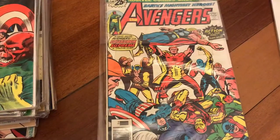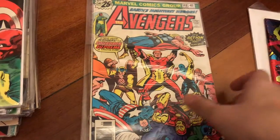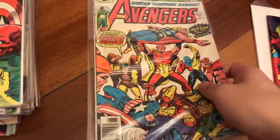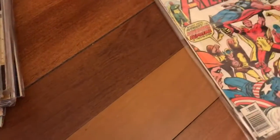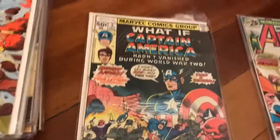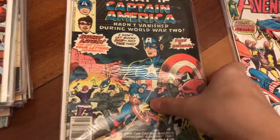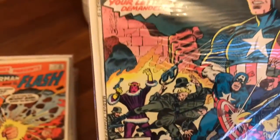Then we got Avengers 148. This is them fighting the Squadron Supreme. It's fine. I think it averaged around $5 a book here, ultimately. So I was really happy with that, considering what some of the books were. This is Marvel Comics What If, issue 5. What if Captain America hadn't vanished during World War II? Some of the older ones, the condition's surprisingly good.